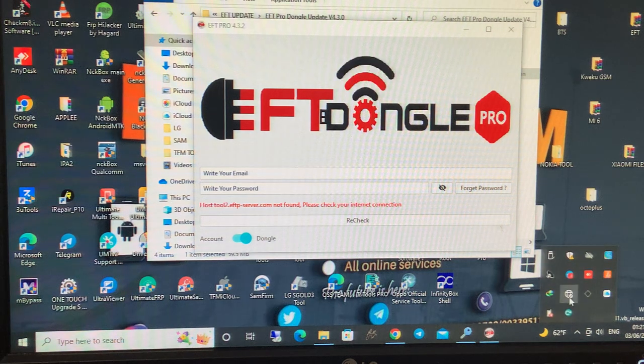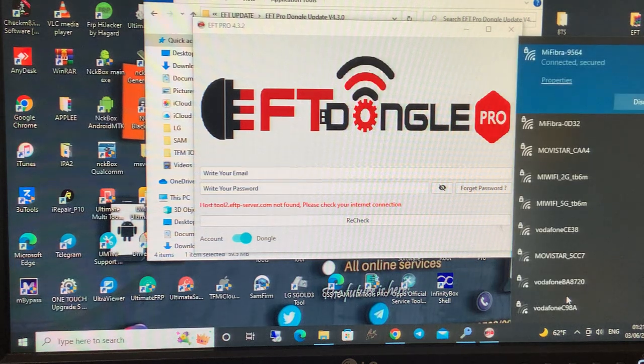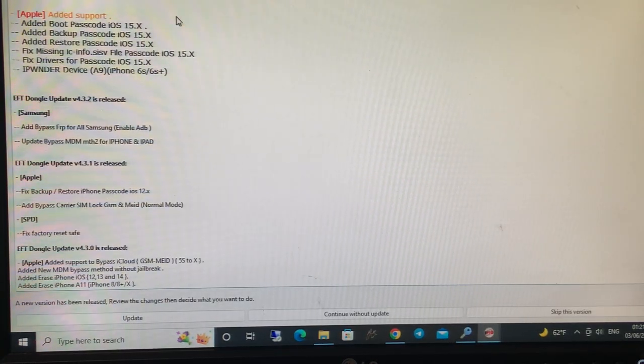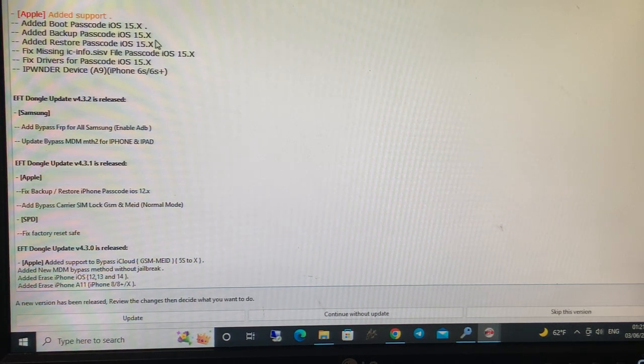So from iPhone 6s to iPhone X, only passcode disabled devices. If your phone has already been bypassed, please don't try it. And if your phone is carrier locked, please don't try it either. As you can see, new updates: EFT Pro Dongle update version 4.3.3.3 is released. Added support for boot passcode iOS 15 and up, so added backup, no need to jailbreak. If you read it, you will understand everything.